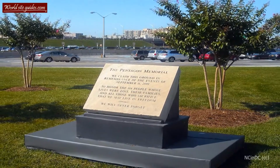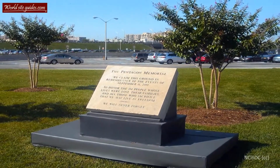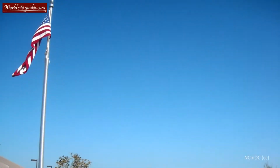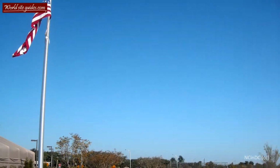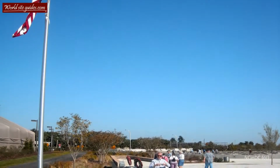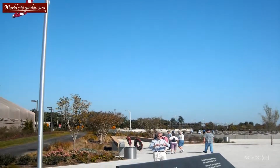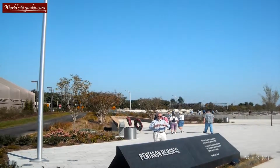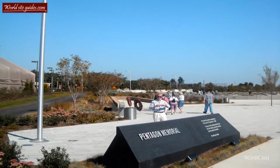After the attacks, a massive project was initiated, with the task of rebuilding the damaged sections within 1 year. It was named the Phoenix Project, with reference to the mythological phoenix bird, which always rises from the ashes. The 9/11 attacks also led to the construction of the place you are standing at right now, the Pentagon Memorial. The construction of this memorial began in 2006 and was dedicated on September 11, 2008.